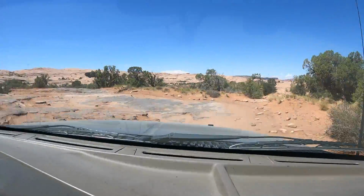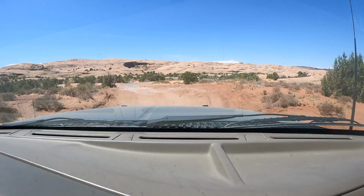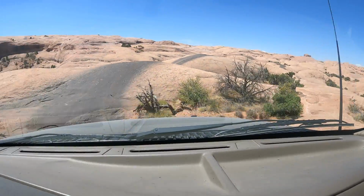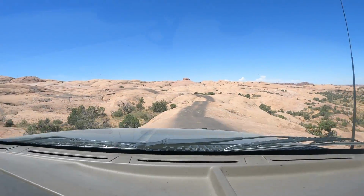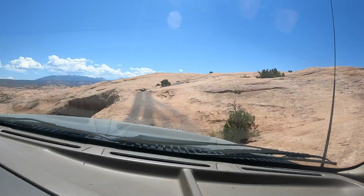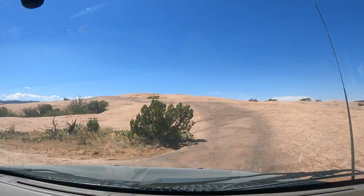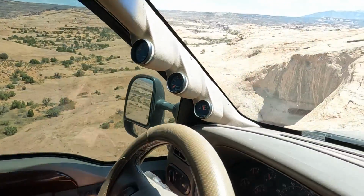None of this is really that steep, right? Yeah, it's about like it looks from the bottom. Everybody says, well, how bad is it? About like it looks. It's actually pretty good. We got all the tractions, we got the KM3s, we got the Yukon zip lockers. It's like a 100-foot cliff drop? About a 100-foot cliff drop.